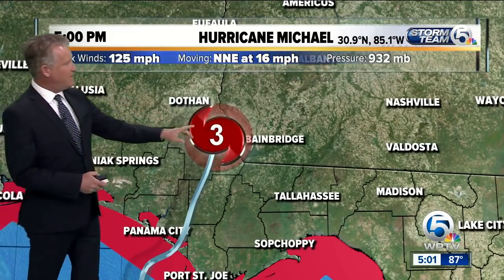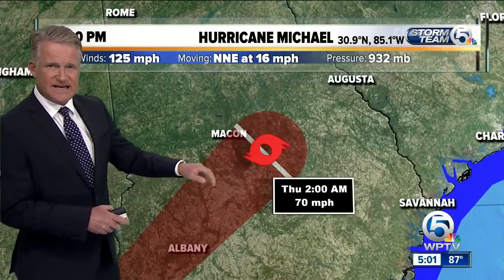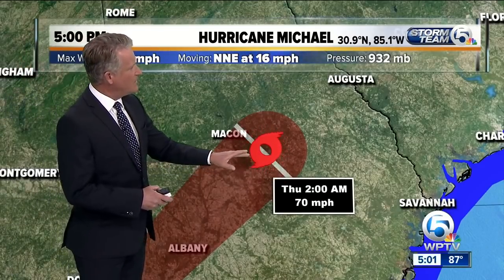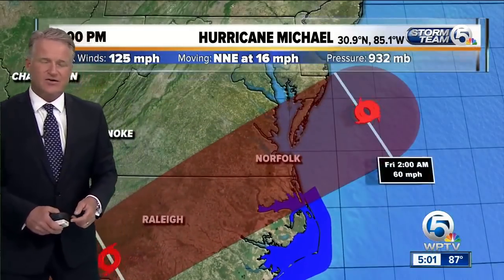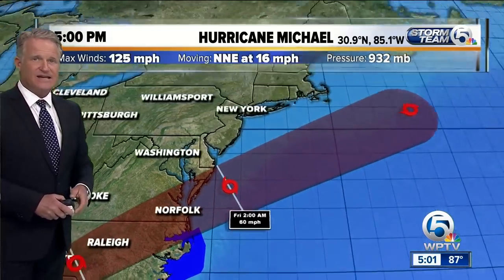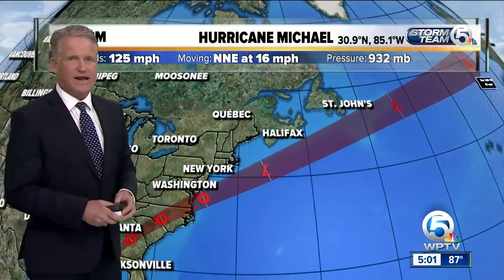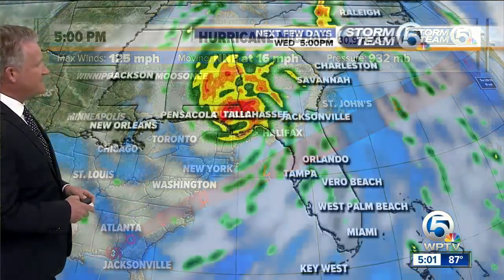There's a look at the latest. Winds at 125, Category 3, picking up forward speed. It's now northeast at 16. Weakens to a tropical storm overnight, just after midnight, as it moves through the Carolinas on Thursday. It's a rainmaker. It'll also see some power outages likely in this area, but it's more significant with the rain, and of course with Florence flooding a few weeks ago. That's just going to aggravate that situation.